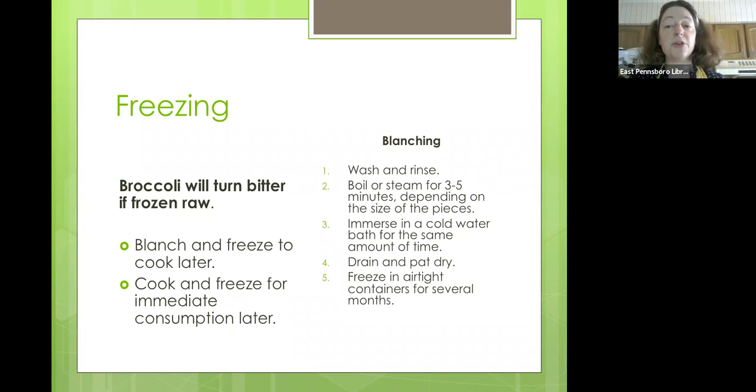You don't want to freeze broccoli raw. You want to at least blanch it and freeze it for later, or else go ahead and cook it and have it ready to use so that you can pull it right out and just quickly heat up, maybe even just in the microwave. If you want to blanch it, the instructions are here.